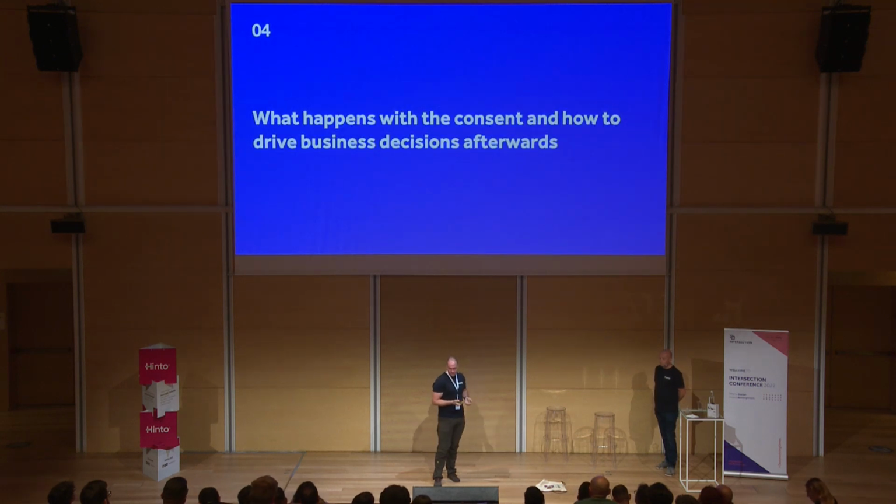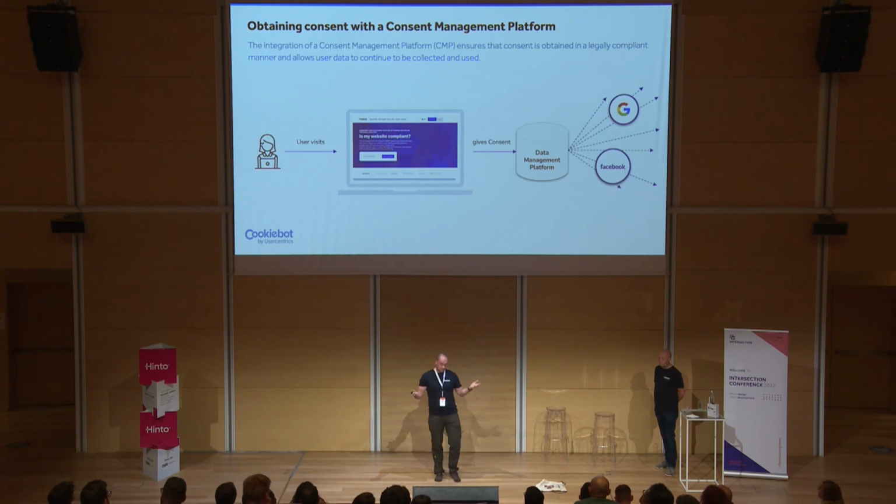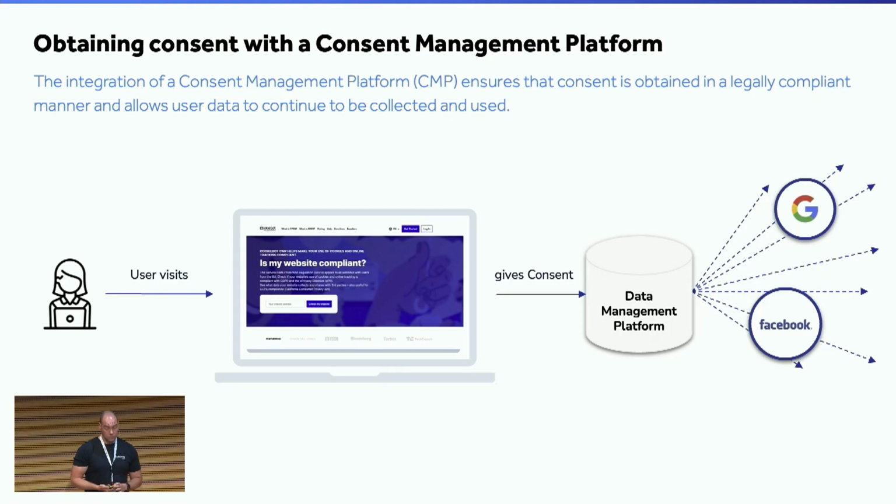This is just an in-between thing. This is basically, in very broad terms, what happens. The user visits the website, sees a banner, and makes a choice. Now, most people just say, I'll accept all, but let's say that they decided not to. So that consent is sent to whatever platform you're using. That can be Google Tag Manager, or it can be a bunch of things. It provides instructions for that platform on, okay, you're allowed to do this, you're not allowed to do that, and based on that, things like Google and Facebook will either load or they won't.